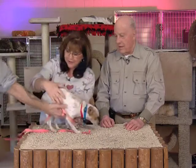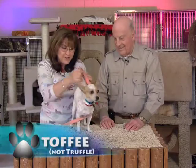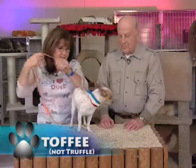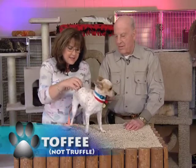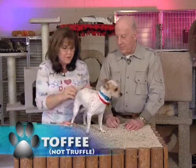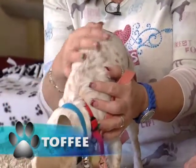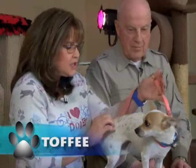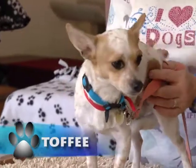Oh, we got double duty here. Yeah, double duty. All right, this is one of our girl dogs, and this is Truffle. I just love her because I love all her little spots. She's got little speckles all over her back, bigger blotches on her, and the cutest little face. She's a Chihuahua mix, and she's just a little bit over a year old. She was, again, another stray. Lots and lots of strays.